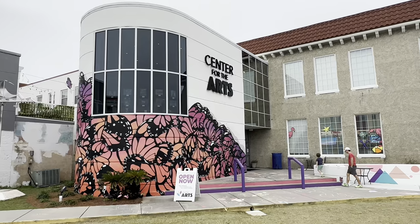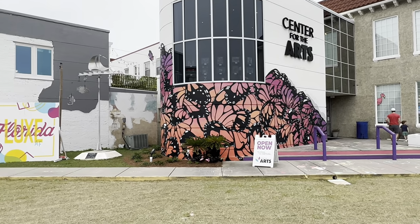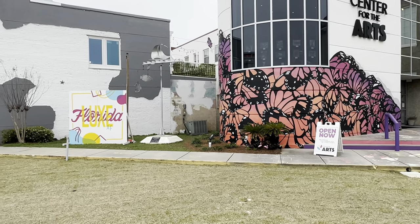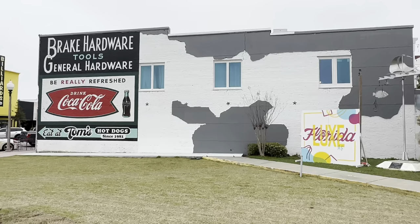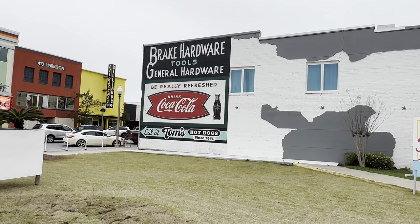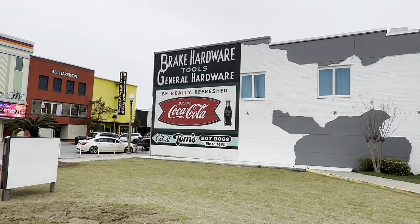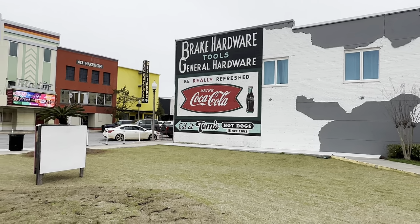I did my intro there, standing in front of the Center for the Arts that's here in Panama City. Right now they are displaying art from their local students. Here's a big advertising sign on the side of this building, says Eat at Tom's since 1981. And it looks like at one time maybe it was a hardware store.